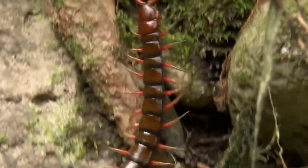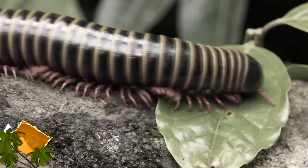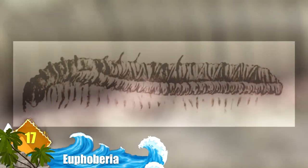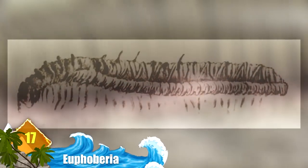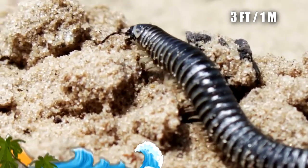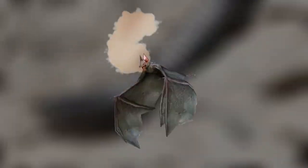Number 17. Euphorbia. If you're squeamish about millipedes or centipedes, you can give thanks this creature is extinct. It was similar to today's arthropods, with a big difference. Certain members of its genus could measure over 3 feet long. Modern-day centipedes are known to prey on animals as large as bats. What do you think these prehistoric monsters ate for dinner?